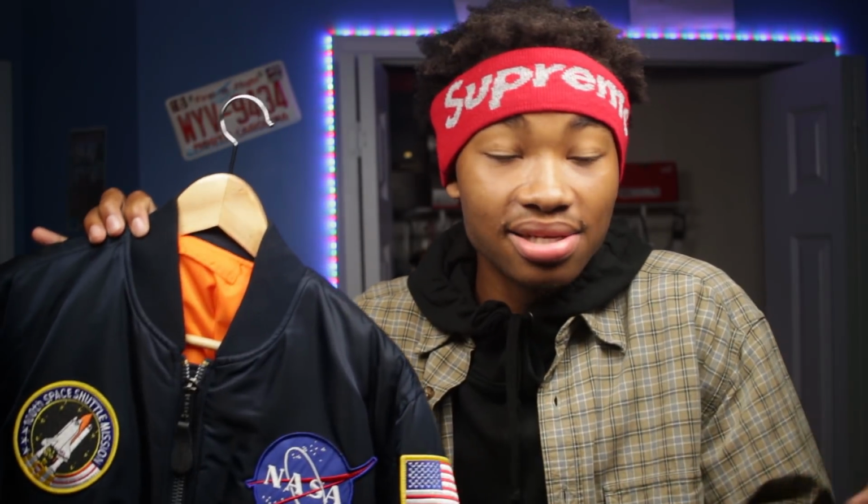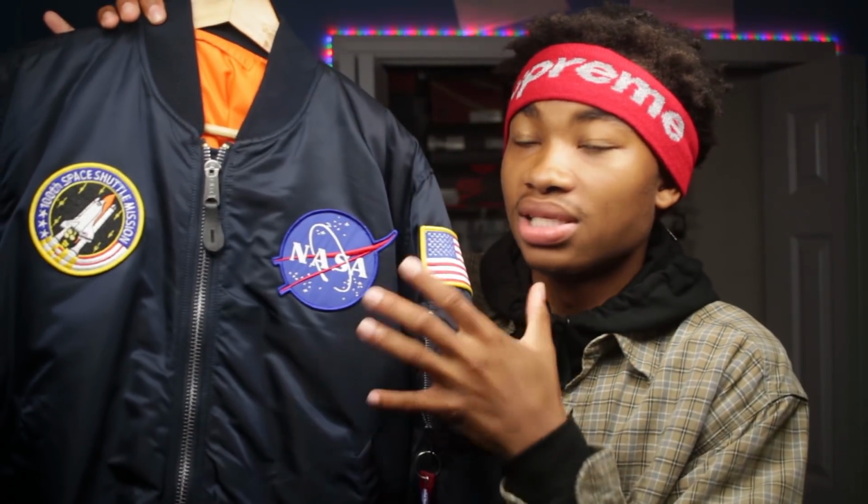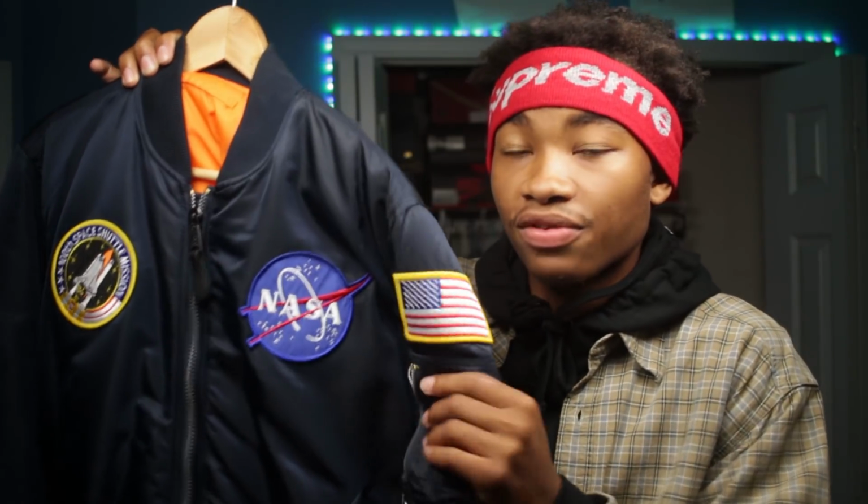And something that's cool about this jacket is the fact that it just has that crazy space theme, you know. I like space. I think NASA is cool. I think the old NASA stuff, Olympic stuff, I think that is fire. I think that's cool to me. So this is something that's definitely cool in my opinion, and the patches on it for sure give this jacket life. But those were two quick ones.